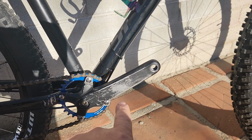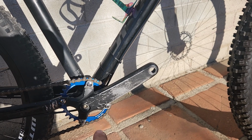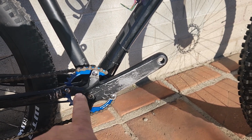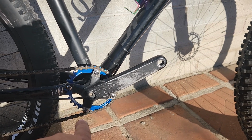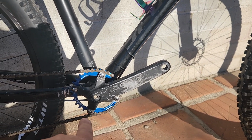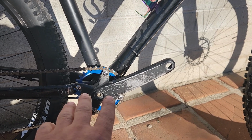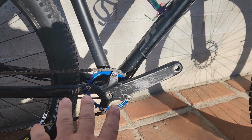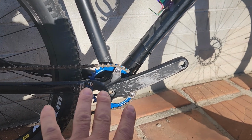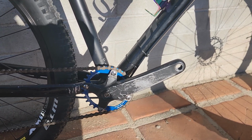So it does have a 3-piece crank with a Hollowtech bottom bracket, Race Face 1x, looks like a 30 tooth, really, really small chain ring. When he got it off me originally, it had like a 32. He wanted smaller for the climbs. I said no problem. We started with that.